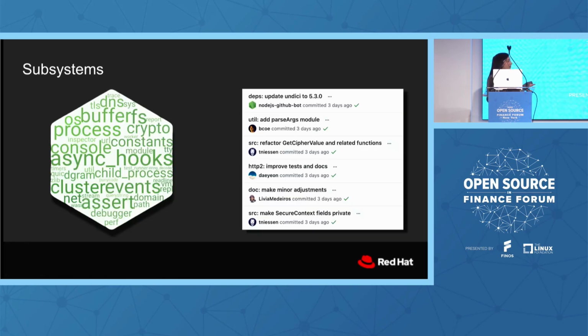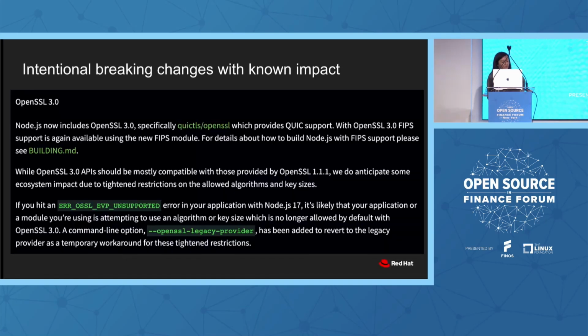Once you're in the changelog, another useful tool is our use of subsystems. So a subsystem is kind of an area of the project that the code touches. As contributors to the Node project, we try to identify all our commits based on these subsystems. And this is useful for end users in a changelog because, say your HTTP server is broken, you can use it as a shortcut to try and identify which changes are likely to be the problematic ones. This is great when there are intentional breaking changes with known impact.